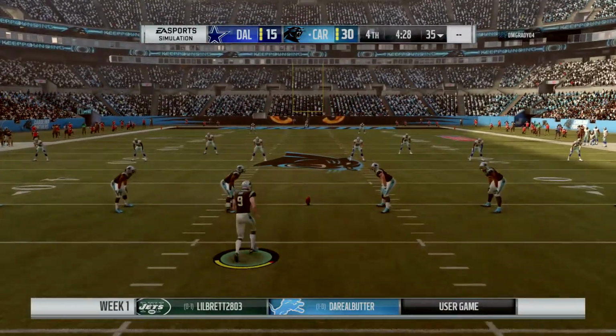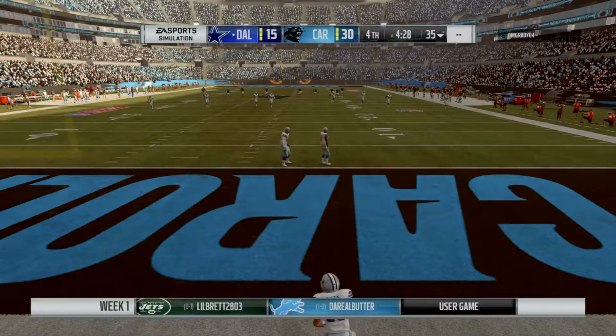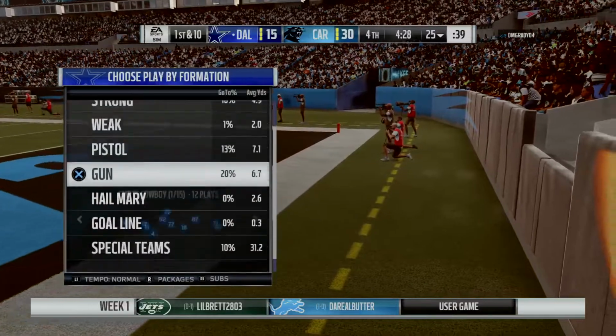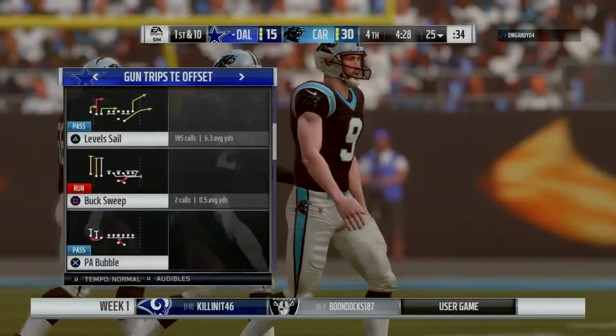Gano out to kick this one away. And this will not be returnable. It's out of the back of the end zone for a touchback. Here's the Dallas offense now heading back out onto the field.